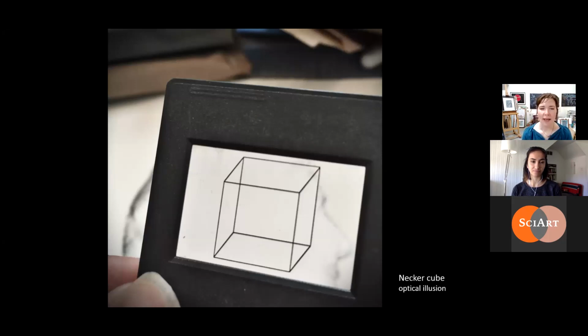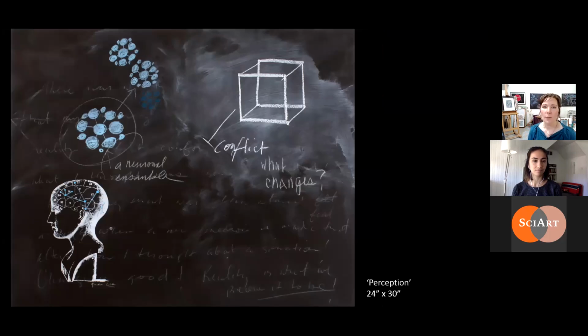I also use things that are lying around my studio. I just happen to have a slide deck that my grandfather used. I remember this lecture he gave. He was a neuroscientist when I knew him, so he would give lectures and use optical illusions to call out how our visual cortex or visual system worked. This Necker cube I really like, and I incorporated it into this piece about perception.